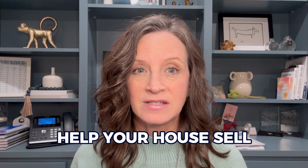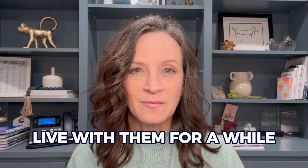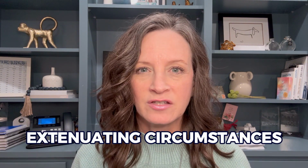If you're going to go in and redo countertops and spend thousands of dollars thinking that that is going to help your house sell, well, I would rather you do those and live with them for a while and enjoy them yourself, so that you get the enjoyment out of that, not just to completely update the house. There are obviously extenuating circumstances, and different scenarios call for different things.